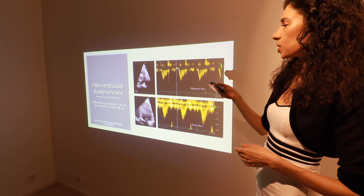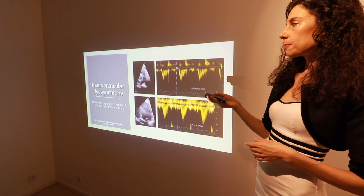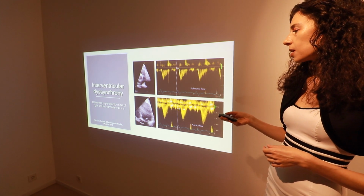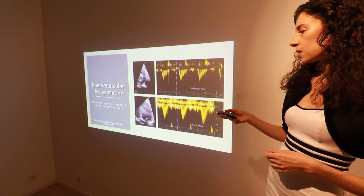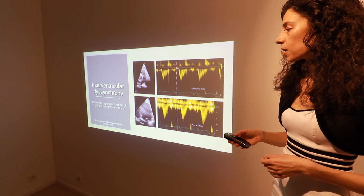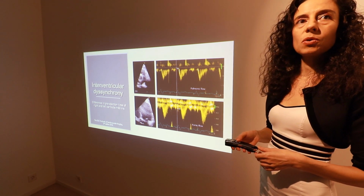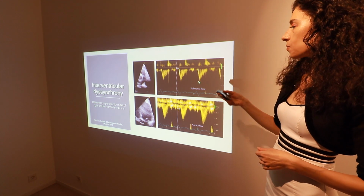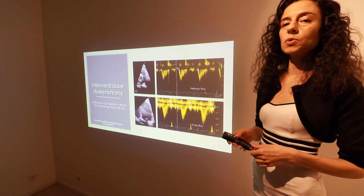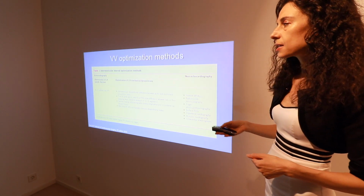We measure the time between the onset of the QRS complex and the onset of the pulmonic flow at the parasternal short axis level at the aortic valve. Then we measure the time between the onset of the QRS and the onset of the aortic flow, again with pulse wave Doppler, in some of the apical views. And if this difference is more than 40 milliseconds, then we have interventricular dyssynchrony. How could this be optimized?